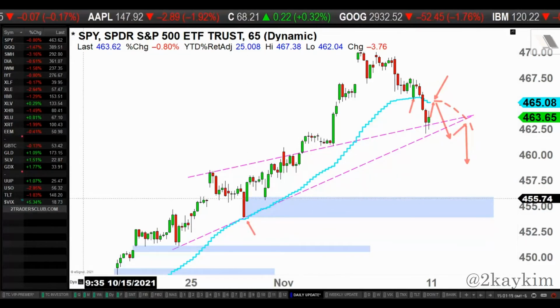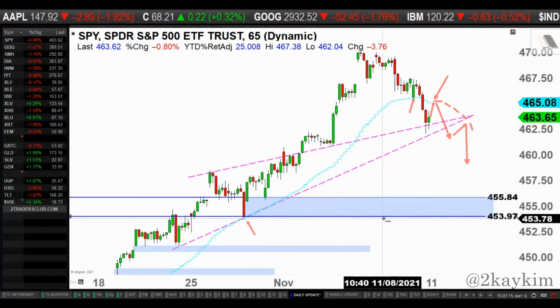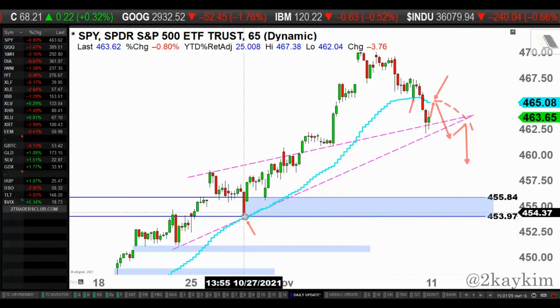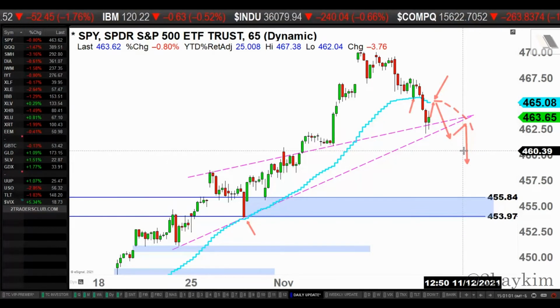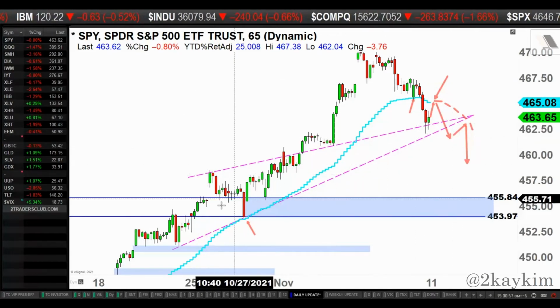I'm going to put a line there so we can see, because that's the last gap area. You can see that 455, 453. So bears might be going after that gap here that was opened up in late October, right? So I think right now the key moving average is the short-term moving average, right? And then that rising pivot and the rising uptrend support.